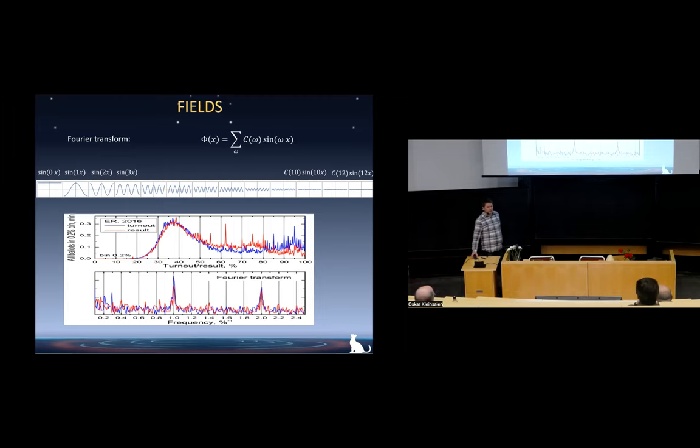Anyway, when we speak about a field, we are going to decompose it into frequencies, into sine waves with some coefficients. And we will focus on these numbers now. I will see what it will be now.